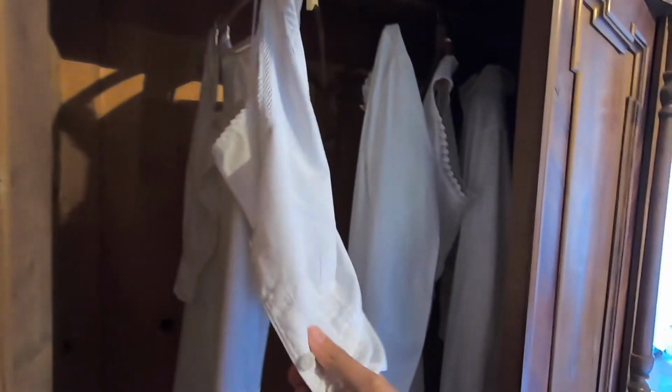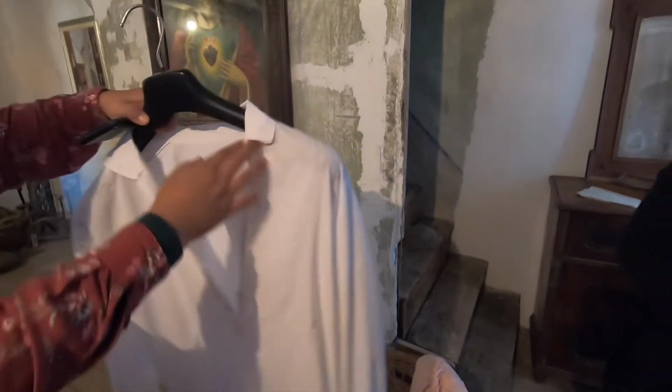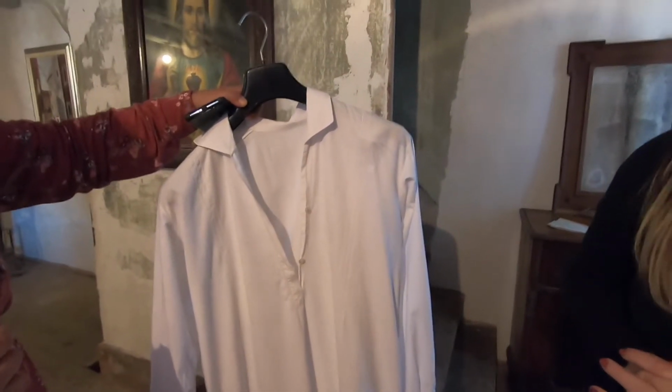Oh my goodness. Wow. And then you have a man's pajamas. Is that what this is? Oh, that's hilarious. Man's pajamas. I would look good in that. Yeah, like little decals up on the side here. I love how the pajamas are even a collared shirt.